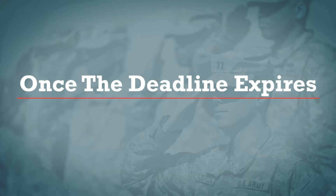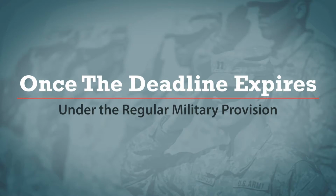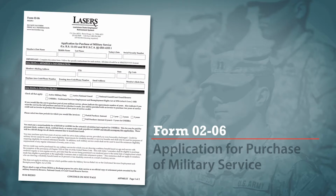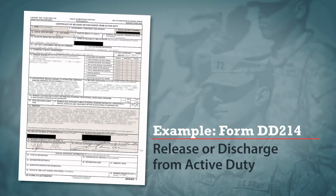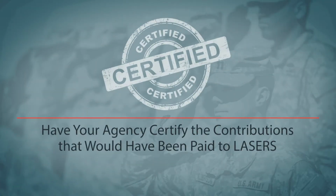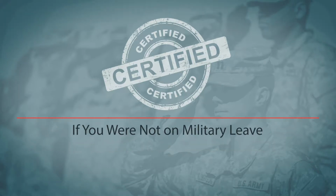Once the deadline expires, you must apply to purchase this time under the regular military provision, which requires a non-refundable actuarial calculation fee. In order to purchase credit under USERRA, you must submit Form 2-6, Application for Purchase of Military Service. A copy of release or discharge from active duty, such as a DD-214, verifying dates of service and honorable discharge must be attached. You must also have your agency certify the contributions that would have been paid to LASERS if you were not on military leave.